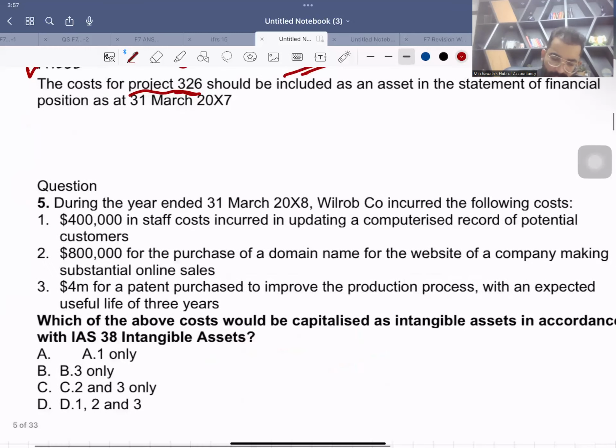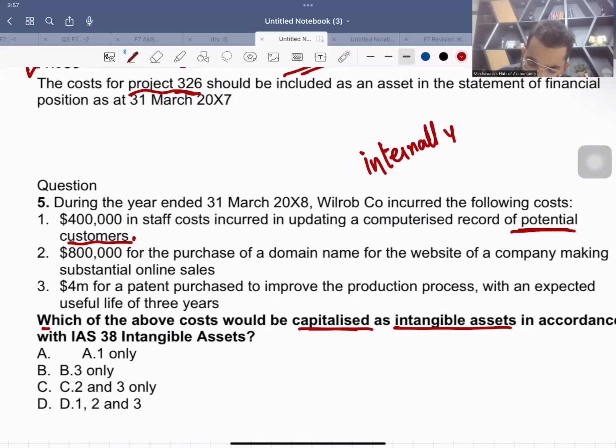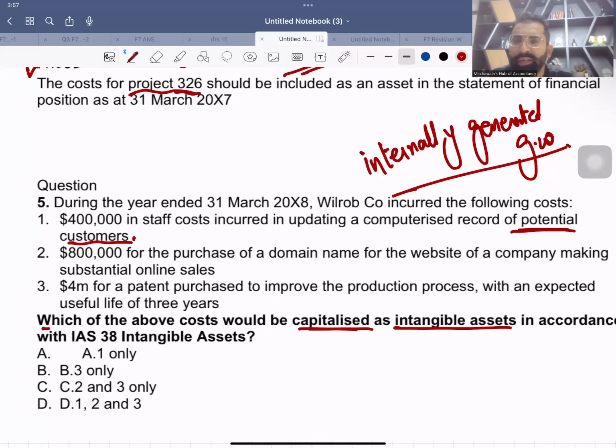Okay, the last one. Now, question number five. During the year ended 31st March X8, the company incurred the following cost. 400,000 in staff cost incurred in updating computerized records for potential customers. Now, wait. Read the requirement. Which of the above costs would be capitalized as an intangible asset? Now, listen. They are saying that we are making a potential customer list. So this potential customer list is like a part of internally generated goodwill. And as we all know, internally generated goodwill cannot be capitalized.